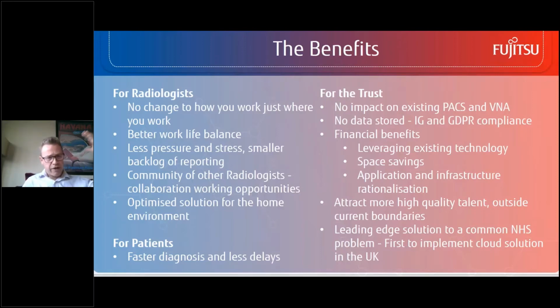So what Jeanette mentioned about this, the community of radiologists. I believe that with the scale at which I can deliver this solution and the overlays onto the trust systems, the boundaries are removed. So the community networks, either regional or national, are enabled through the solution. As I mentioned before, I've optimized the whole service for the homes.